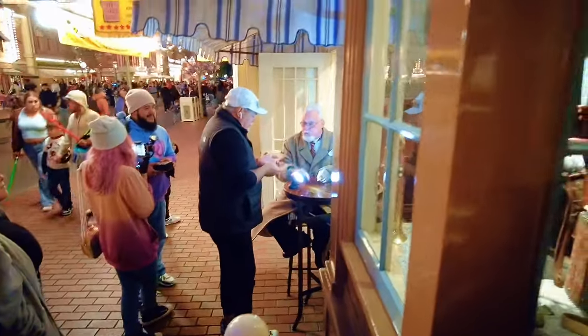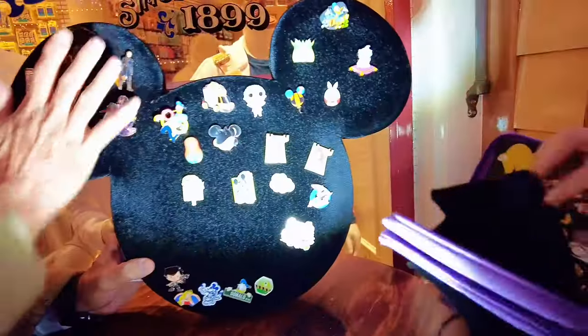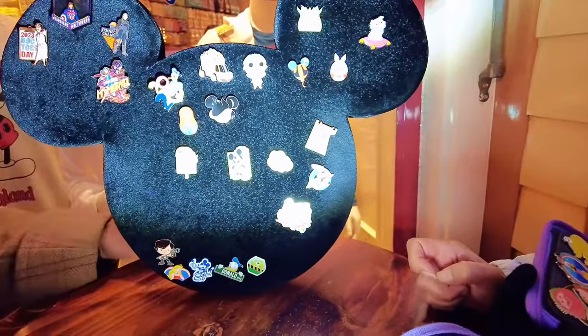And this is the line for the pin board at 20th Century. But it's because there's a lot of good pins on there right now. There are a lot of good ones. Fun pins for fun pins. Oh, so we trade these equal? These are all open release. Okay. But no, I thought we have two for one on fun pins here. Oh, thank you. We do fun pins. Fun pins for fun pins.